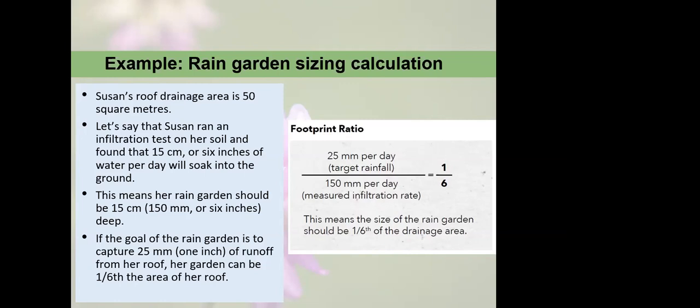And so that's going to be calculated as what we call the footprint ratio. What you're going to do is put your target rainfall, that first inch per day, on top, and then divide it by the measured infiltration rate. That's the value you get from your infiltration test. And then it's going to spit out a fraction, and in this case it's 1/6. So this means that the size of the rain garden should be 1/6 of her drainage area.